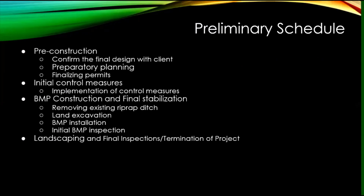We divide up the work schedule into 4 parts: pre-construction, initial control measures, BMP construction and final stabilization, and landscaping and final inspections. A full Gantt chart of our work schedule is provided in our report. During pre-construction, we must first confirm the final design with the client. Other tasks that must be accomplished include developing protocols for the construction project, including control measures. We allocate 3 weeks for pre-construction.